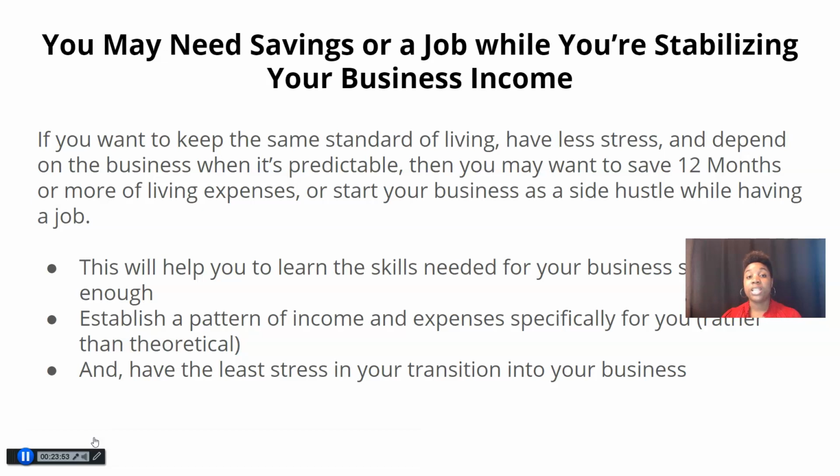Now, if you want to maintain the same standard of living, have less stress, and depend on the business when it's predictable, then you may want to either save 12 months or more of your living expenses, or start your business as a side hustle while you have a job. If you decide not to do that, then it can be a lot more of a roller coaster financially, and you may have differences in your standard of living because you're trying to adjust to the highs and the lows of the business income until it becomes predictable.